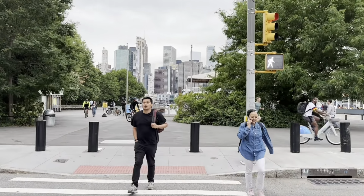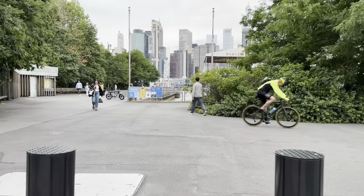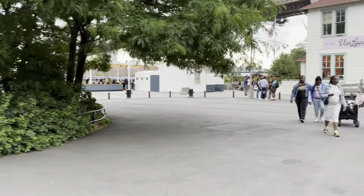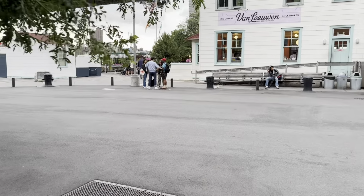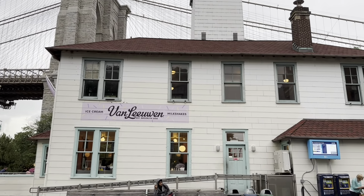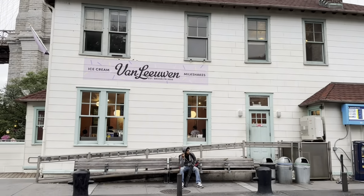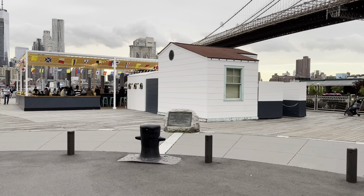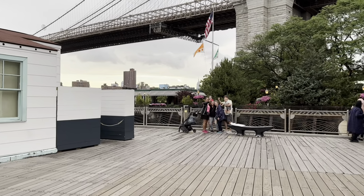Let's get a closer look at it. Very old building right here, guys. Used to be a firehouse. In the old days, they would dock the fire boats, and those boats still do exist. Just not here at the moment anymore.